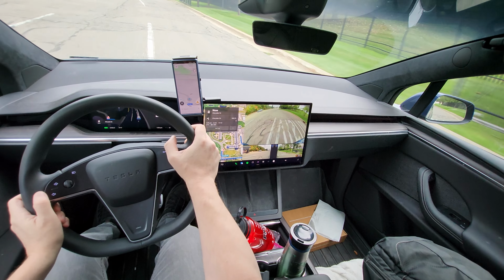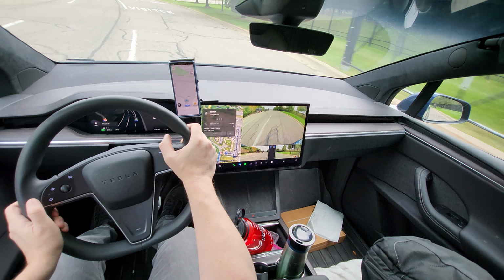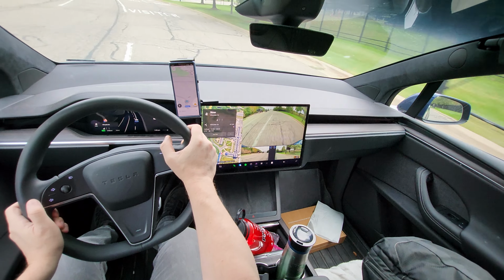FSD can run red lights. Real people can mess up just like $1 million software.